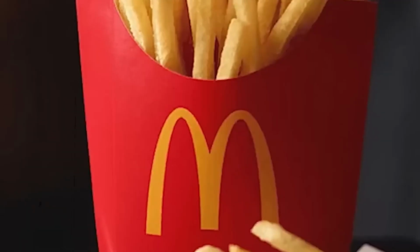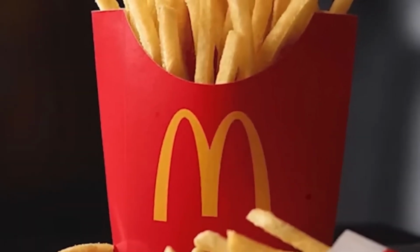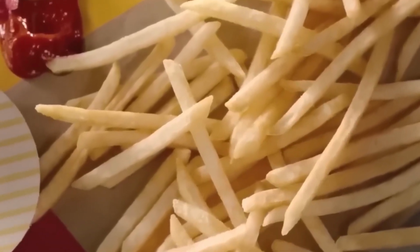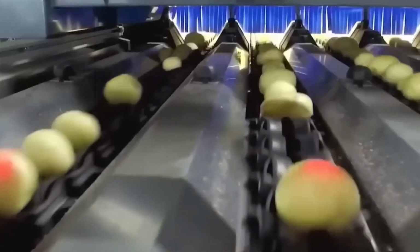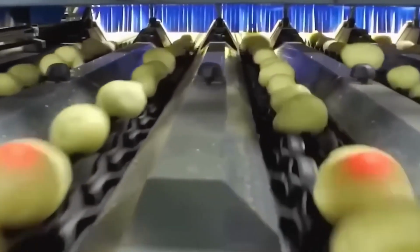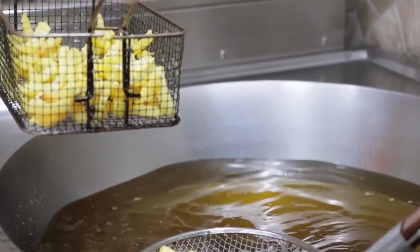Rancid oil produces aldehydes, the same toxic chemicals found in paint thinner and formaldehyde. "The oil would turn black and start smoking, but management would tell us to keep using it," revealed a former kitchen manager. "They'd say, 'Just turn down the temperature and add some fresh oil on top.'" Like that would magically fix weeks of contamination.